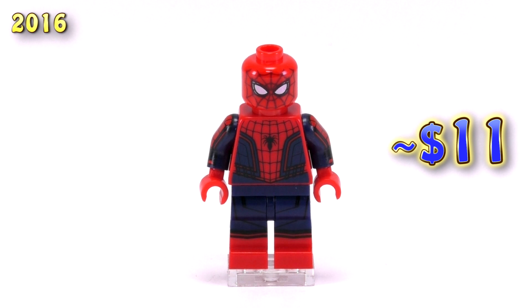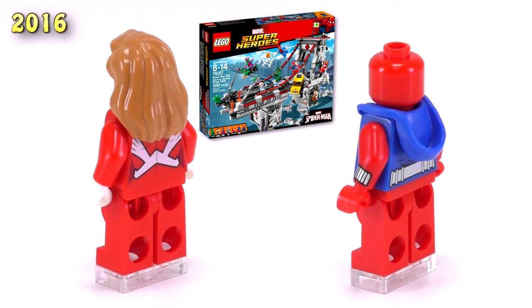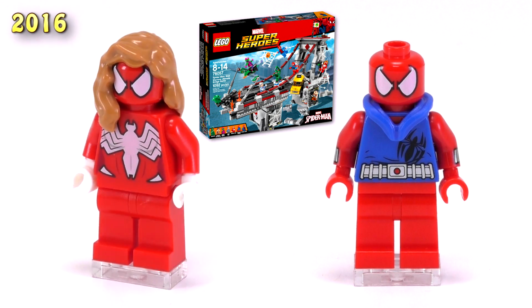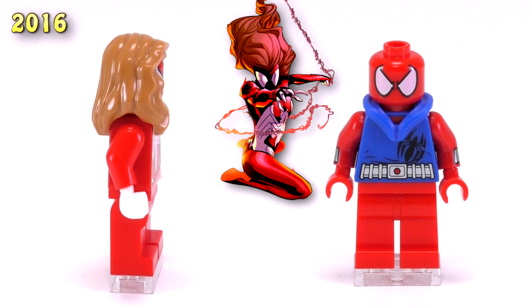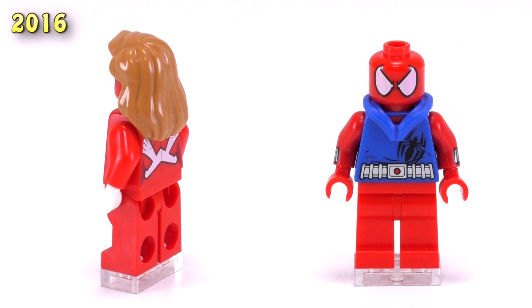And our last two Spidey figs aren't Spider-Man. We've got Spider-Girl and the Scarlet Spider. They both made their debut appearance in the Web Warrior Ultimate Bridge Battle set, and I think they're each pretty excellent minifigs. I could have sworn Spider-Girl was called Spider-Woman, the Ultimate Spider-Woman or something. But anyways, the detailing for this character is really spot on. That symbol on the front looks a lot closer to what you might see on Symbiote's suit or Venom's suit, but make no mistake, she certainly fights for the good guys.